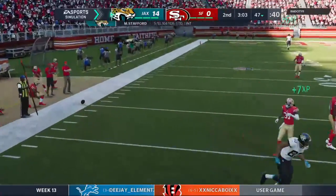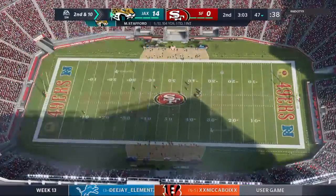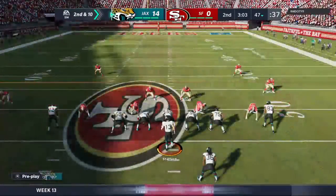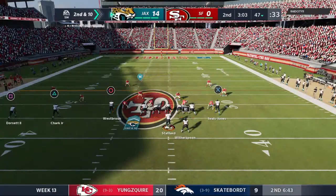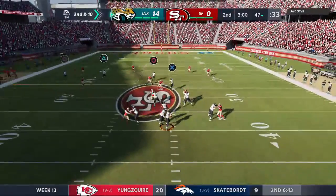Throwing on first down, but this one winds up to be incomplete. Ricky Seals-Jones, the intended receiver. That'll bring up second down. An incomplete pass on first down. That leads to a 2nd and 10.